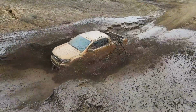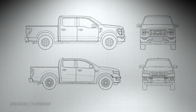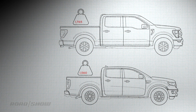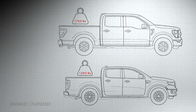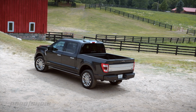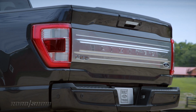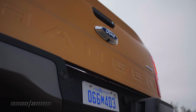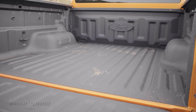And what of all the truck stuff? I'm talking towing, payload, and off-road capability. The F-150 has a larger 5.5-foot bed that can haul 1,765 pounds of payload. That's 205 more pounds, or 13.1% more than the Ranger. Total price breakdown, you're paying $27.36 per pound of payload in the F-150. With 1,560 pounds of payload capacity, you'll pay $23.70 per pound of payload in the Ranger.